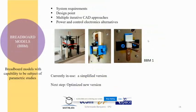So a comprehensive report about the system requirements was done, but as an intermediate necessary step to face these former objectives, it was necessary to develop a breadboard model that enables us to explore different geometries and electronics, allowing fast iteration according to the changing experimental needs.